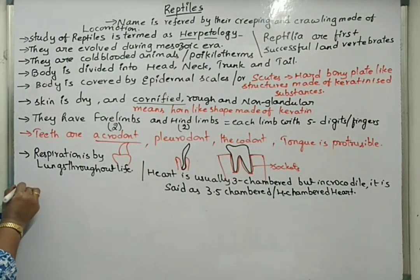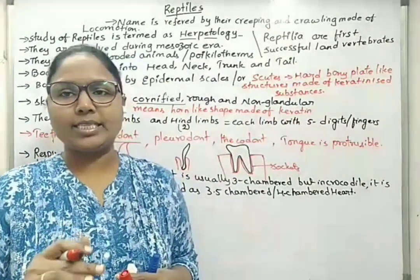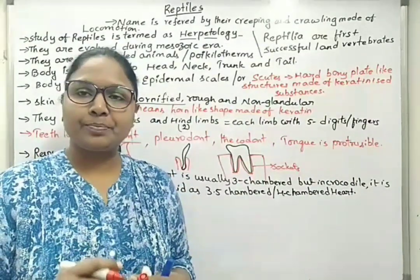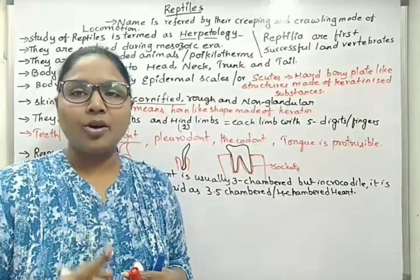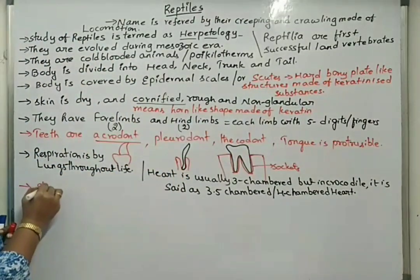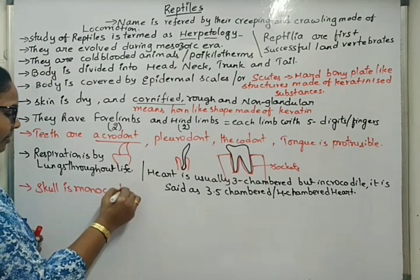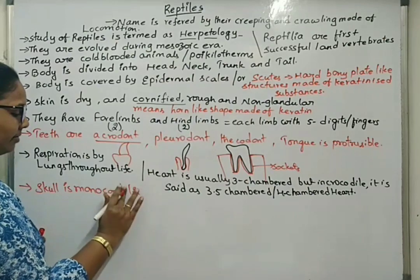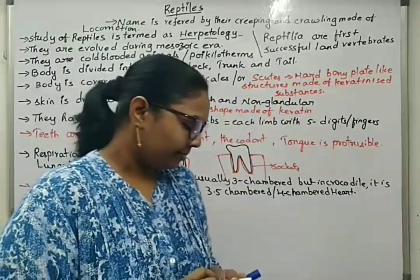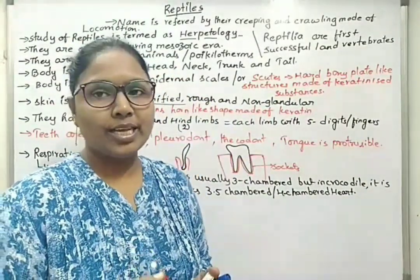Next, in amphibians we have seen the skull is dicondylic, meaning two condyles are present. In reptiles, only one single condyle is present in the skull, so they are monocondylic. Ribs are present in the neck and thoracic region.